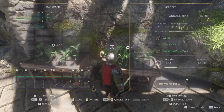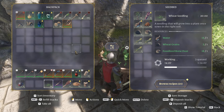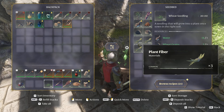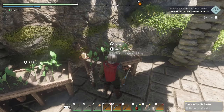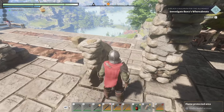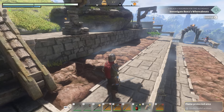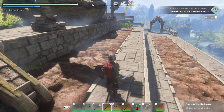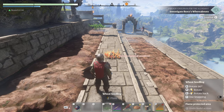Let's see. Okay, I've got 20 wheat seedlings right here. And we're making a few more each time. It's really sweet. You get 20 each time, so that's pretty awesome. Anyways, the wheat is what we use to make the flour. And when we make the flour in the grinding wheel, we also get, when we harvest it, the straw, which is used in the building and stuff. It's really awesome.